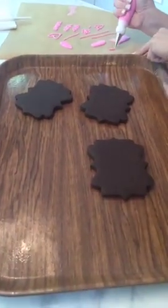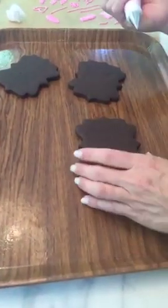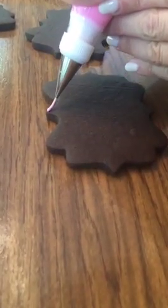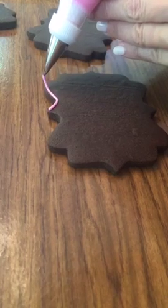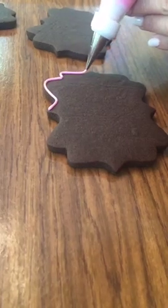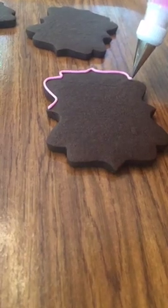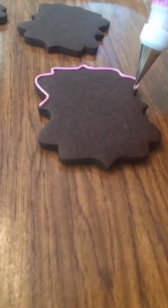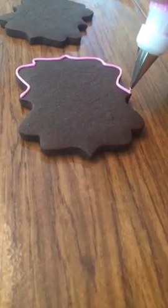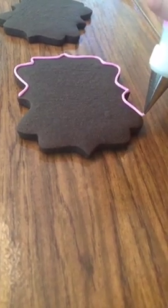All right, so make sure everything's the way I like it. So this is my piping consistency. Let's hope I can do this. I'm a little nervous. This is a pretty ornate cutter, so I'm going to go slow. And again, don't drag your tip through the icing. You want to come a little closer to the surface when you're making a turn, or if you want to stop, you're going to press your tip down. But if you're not stopping, you don't need to bring your tip down to the bottom.